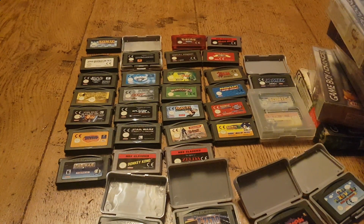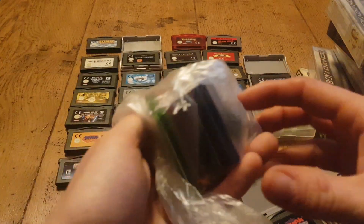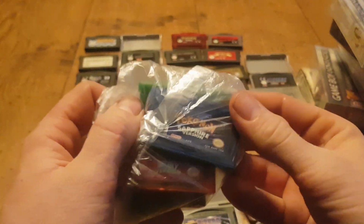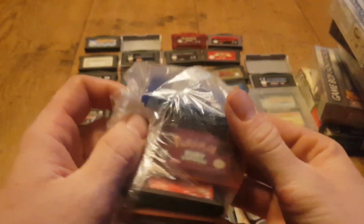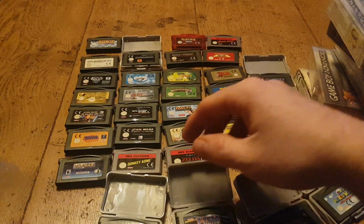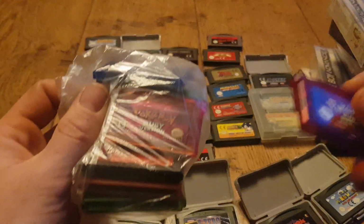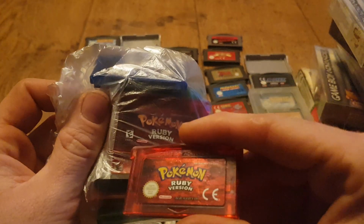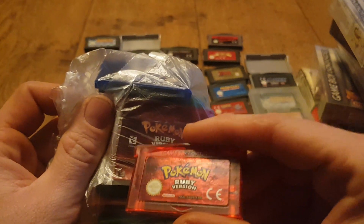And yeah, to finish it off, I've got a bunch of these. These are all fake Pokemon games. So that's a fake Pokemon Ruby version. And where's the original there? It's in the plastic bag, but you see what I mean by that E there? That's what you don't want to see in the UK.